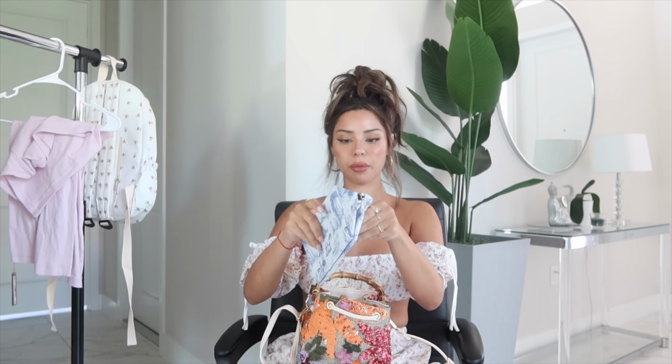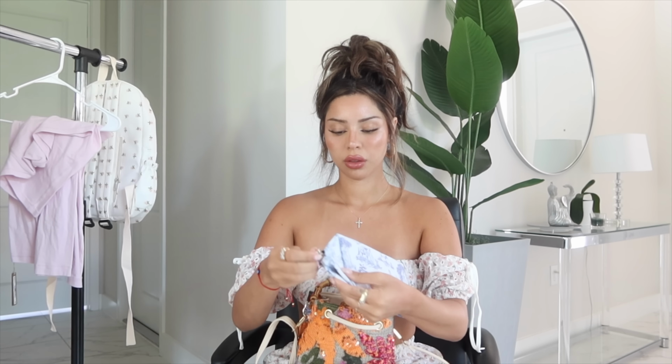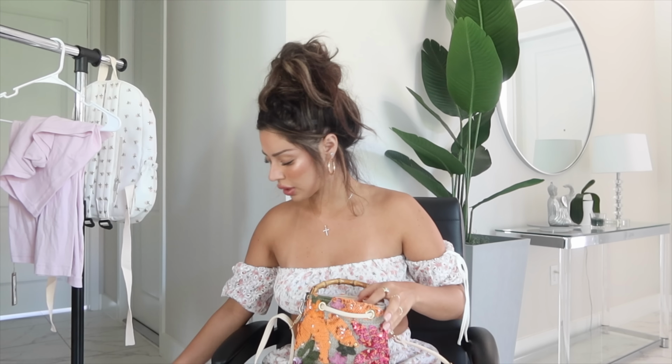So I got this little makeup bag. It has horses and stuff on it. I just thought it was so cute. And it's actually pretty big. This is perfect for when you travel. So I love that. I got this little bag.